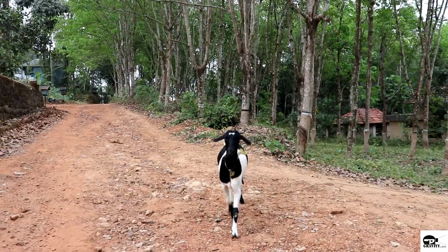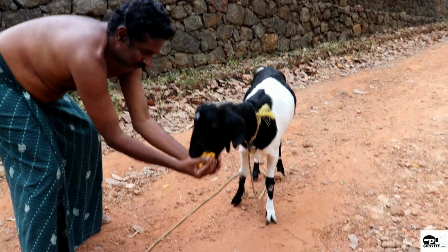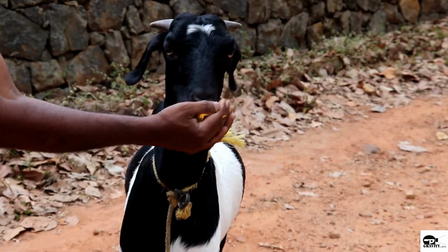Not only is it a favorite among kids, but also among animals. Our goat is a major ambassador and fan of this fruit.